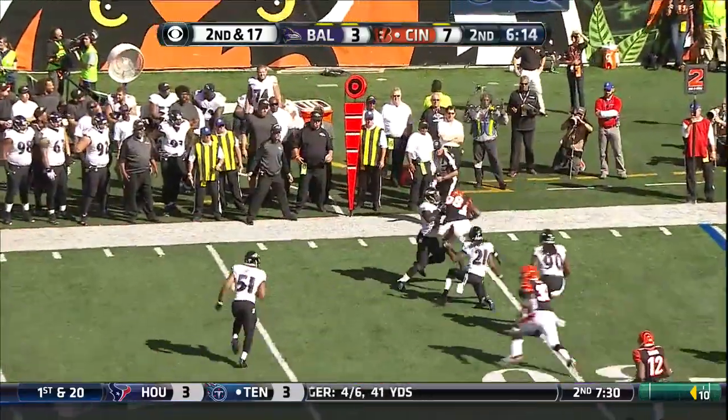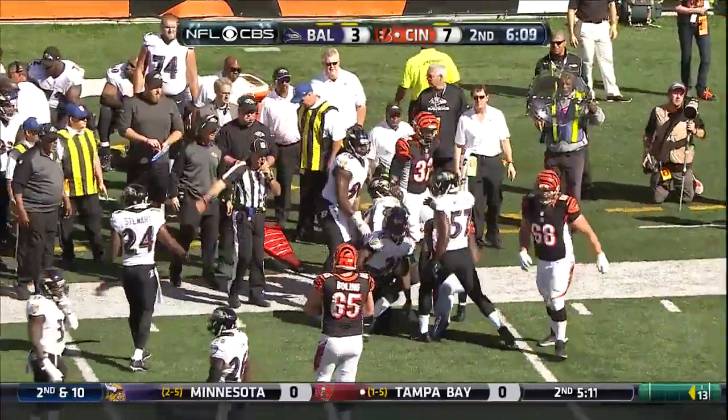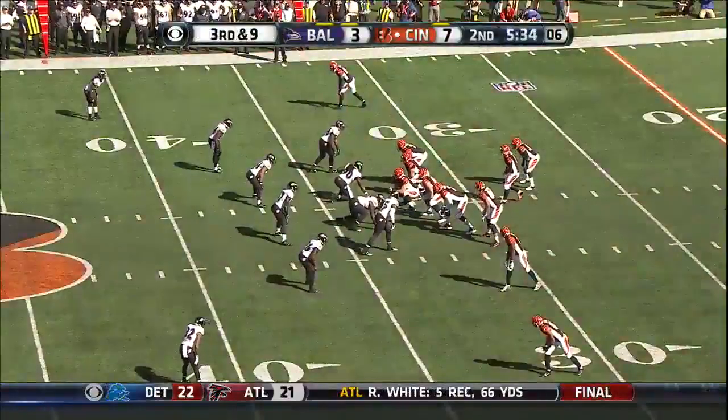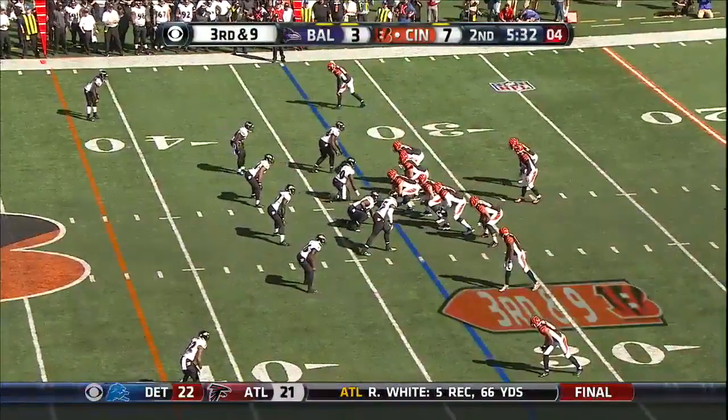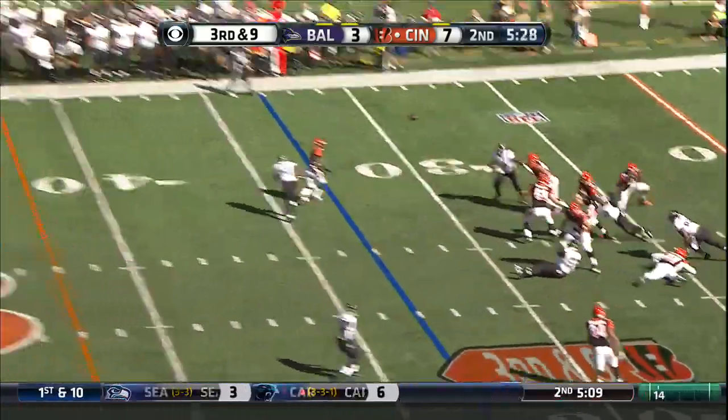That pass is complete to Greg Little, and his forward progress is going to be marked at about the 33-yard line. Down drive, and since then they've only had 26 yards of offense, so the Ravens defense has settled in here, or at least up until this point.